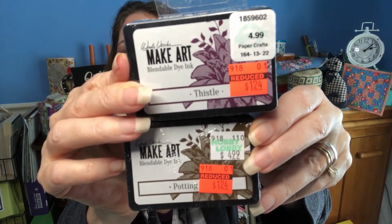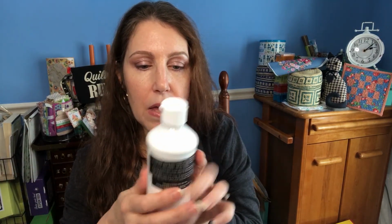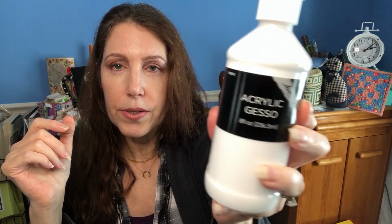So yeah, $1.24 for inks. I thought that was a really good deal. And the last thing I got from Hobby Lobby is this gesso, acrylic gesso. And this was 50% off, so it was $8 regular, so I got it for $4. And this is for junk journaling.